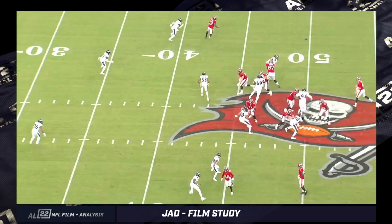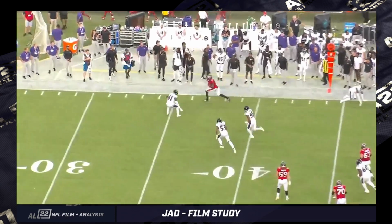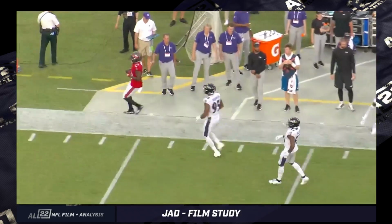Maybe for an instant he needs to run downhill and not look at the ball. Some guys do that. Some guys are tracking the ball the whole time. Some guys are breaking for a step and a half and then picking the ball back up. But in any case, it doesn't work out for JAD. Just a half step late.